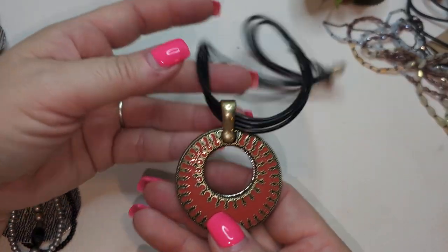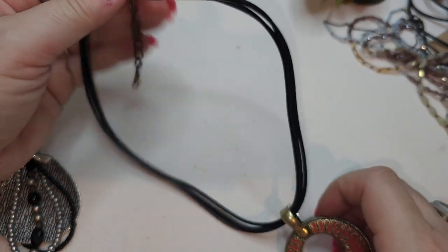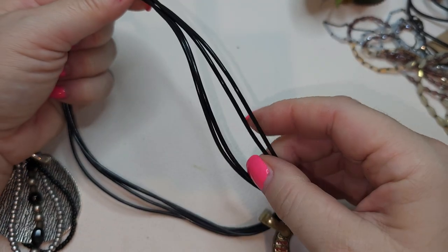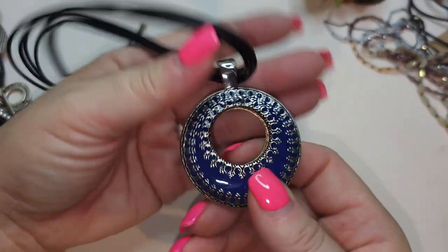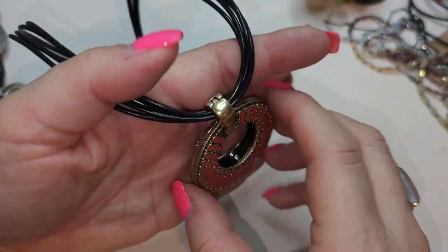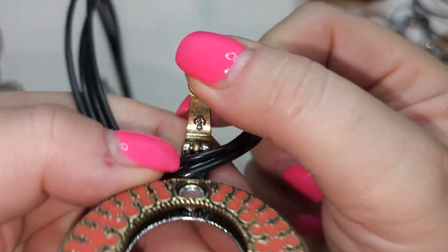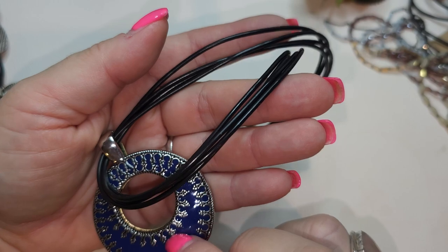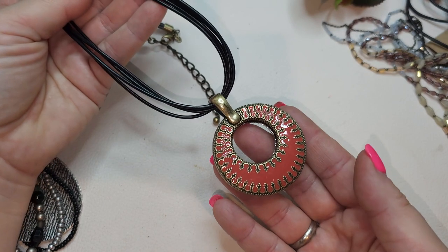Next we have a two-sided necklace. Let's see if this one is Premier Design. I don't have any tags. We have a rubbery four-stranded necklace and a double-sided pendant, enamel blue on one side and enameled orange on the other. You can remove it. Oh yeah, it says Premier Design right here. It's a very pretty bronzy and silver. Here it's a silver tone with blue enamel, and here it's a bronzy color with orange enamel. Pretty Premier Design.